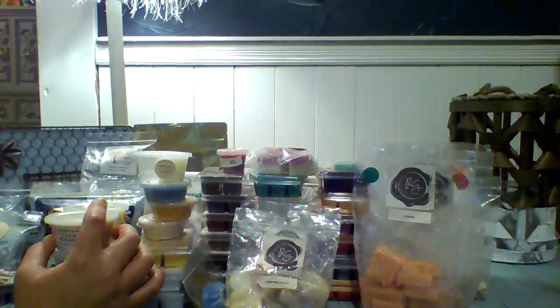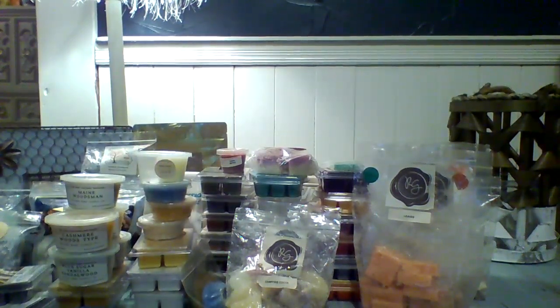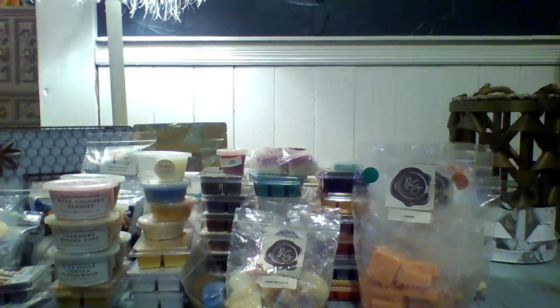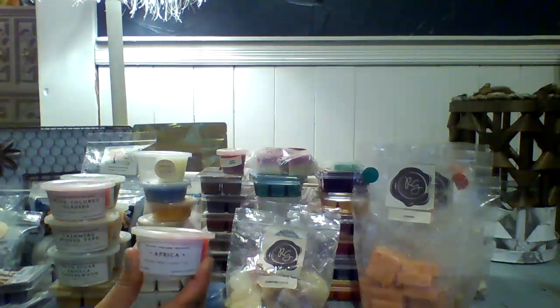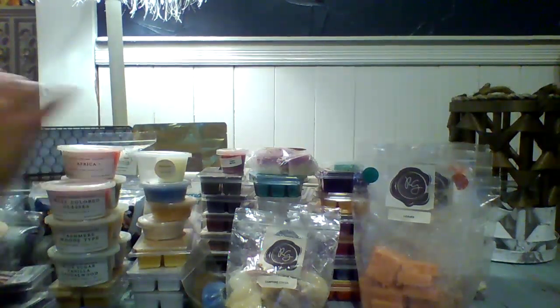Cashmere Woods type. Maine Woodsman. Rose colored glasses. This one's blackcurrant, berries, and jasmine. I don't know. I get like a tea vibe from this. Which, when I think earthy, I don't know. I think wood, water, tea, herbal, anything that, I don't know. That's gorgeous though. Light on cold for Hayden Rowe. But, oh, gorgeous. Very interested to see how that one warms up. Africa. Oh, I love that one. I need that in large quantities.